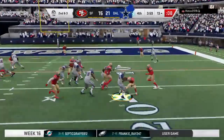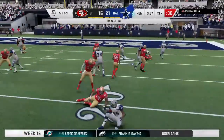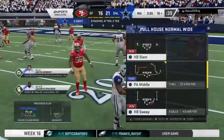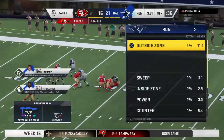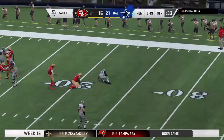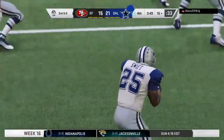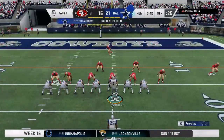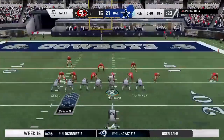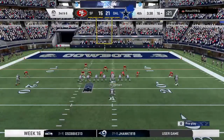On second down, Swift slipped one tackle, but no more as he's knocked to the deck behind the line of scrimmage. This will be a loss of 3, and now a much tougher third down looming. One of the bigger plays in the game thus far, and the crowd getting into it as we come up on a big third down.